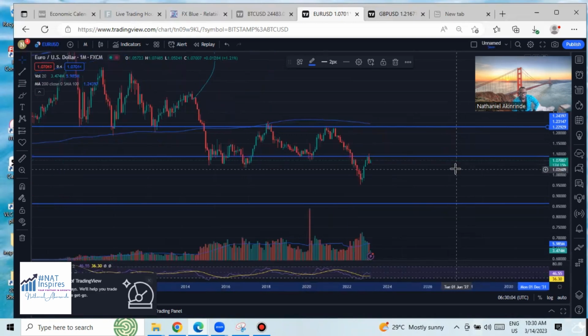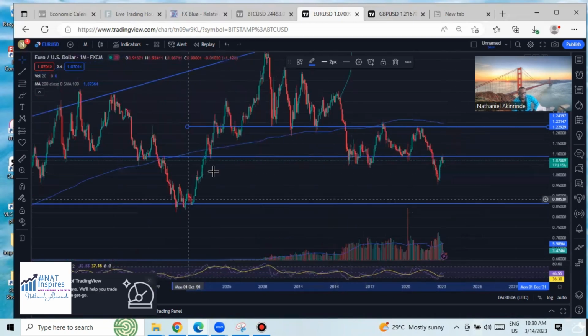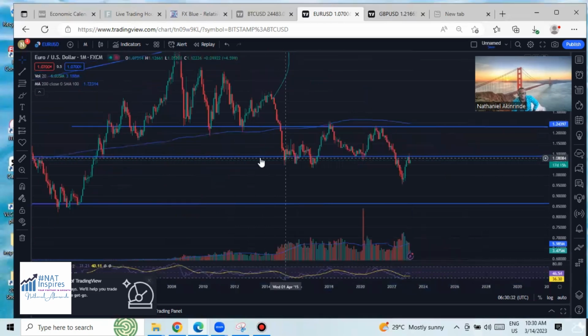So let's get back to what we're saying. We had this move to the upside. We have this pullback, which was supposed to launch from here after multiple touches on this particular price zone, but it didn't go. We can see the buyers tried to go up, but very sluggish, and the sellers took over. So right now we are in a sell market. If we look at the weekly, let's go to the weekly.